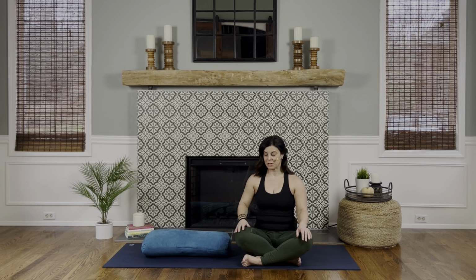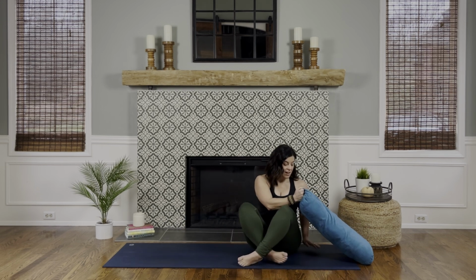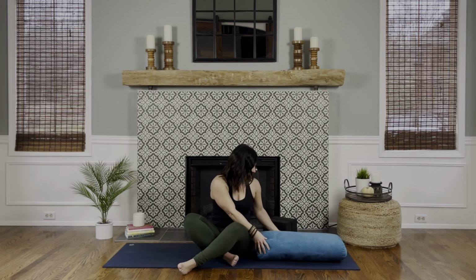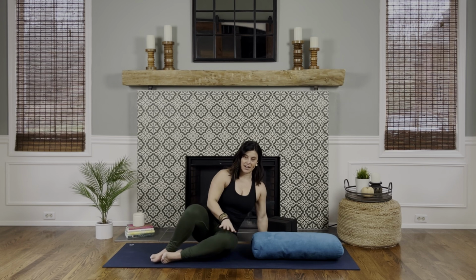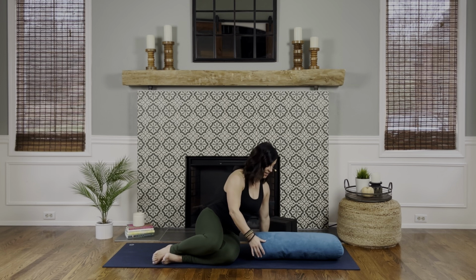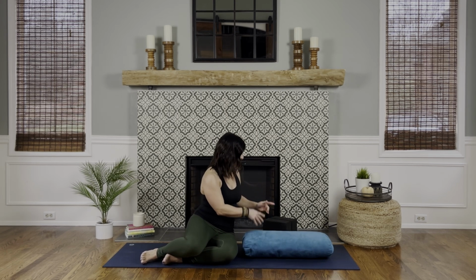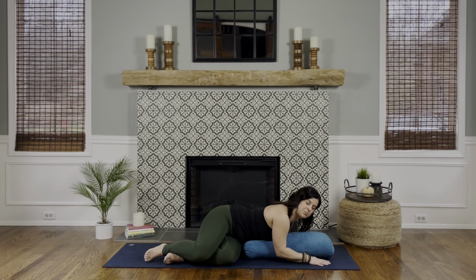Nicely done. You can open up your eyes so you can adjust for the other side. So now we're going to bring the right knee forward. I'm moving my block over. You adjust it any way that you need to. Bring your right knee forward and we're going to stack or extend the one after the other. And you want to get that twist in. So we're twisting the torso, chest facing the bolster, getting nice and comfortable and lying on down.